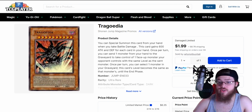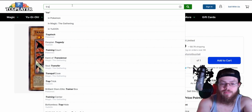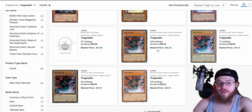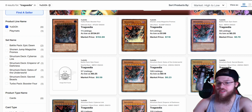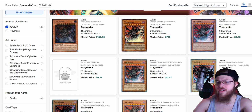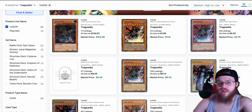This is a really interesting one to me. Let me go ahead and pull up all the Tragoedias so that I can explain this better. We have a whole bunch of commons, right? And then we have a Starfoil that has high quantities. Starfoil will have its day. Starfoil cards of every good card will have its day one day. I assure you that. Raikos, Card Troopers, Tragoedias, cards like this that are 50 cents to $1 now should be a couple dollars in the future for sure. I think that wholeheartedly, and much better than Battle Pack Black Rares and stuff. They're kind of lame, right?